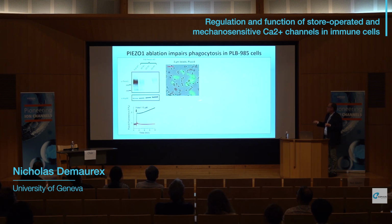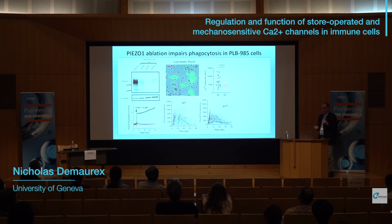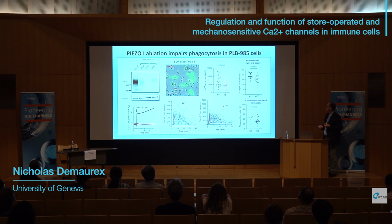And this is how these cells behave when you feed them with 3 micron beads. This time it's Fluo-8, but you see the calcium elevation, which is occurring every time the cell is eating. It's a complicated pattern, difficult to analyze. Remember, these are receptor-mediated events, so they are calcium elevations that are triggered by receptor engagement. But if you compare the wild type and the knockout, and you integrate the response, you see that there is a significant reduction. So this suggests that there is a contribution of Piezo also in this cellular model.